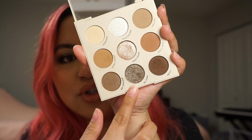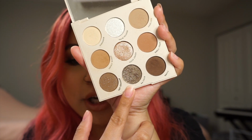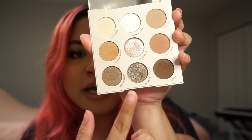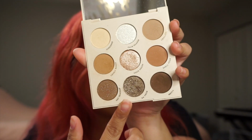I need to have this shade in my collection. Ever since I got my hands on this shade, I cannot have it not in my collection. It's what I'm wearing on my lids today. I filmed a tutorial. I don't know if it's going to be up before or after this video, but this shade, as long as I am able to wear makeup, as long as I am keeping any makeup at all, even if I had to minimize my collection, I need that shade in my collection. So, this palette is a must for me.